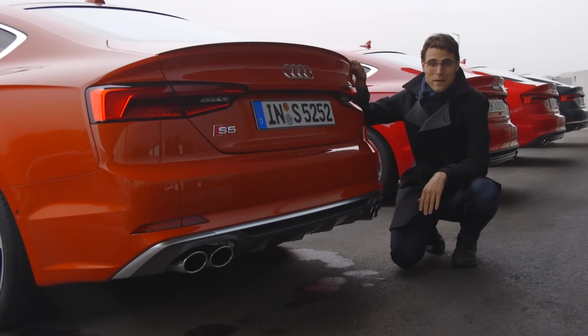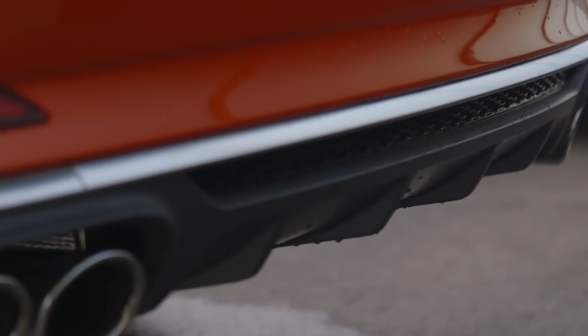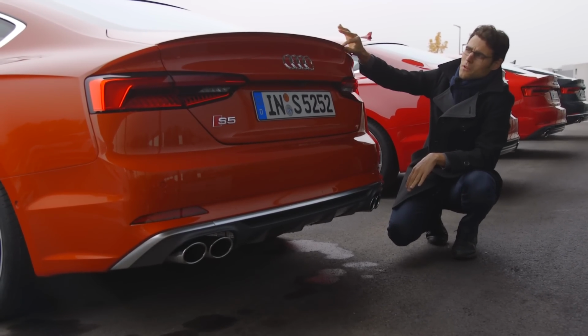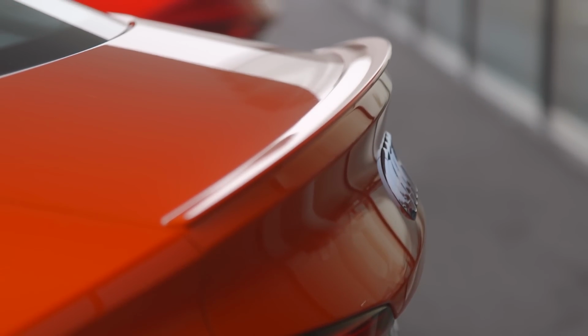And that's the part where we have some music with the S5. 1, 2, 3, 4 exhaust pipes and a very strong diffuser here. And also a small extra wing lip on the top part. That's just reserved for the S5 here.